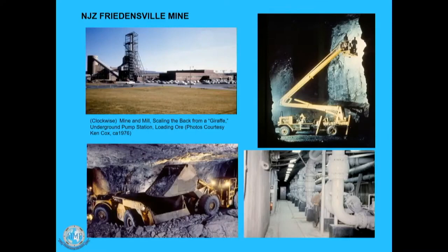Here's a couple of pictures. We're going to go by the mine surface buildings tomorrow. The headframe is not there, but the same buildings are there. And then these are some pictures that were taken underground, showing the rock bolting on these aerial platforms, some of the rubber-tired loading and haulage equipment, and one of the several pump stations that they had underground.